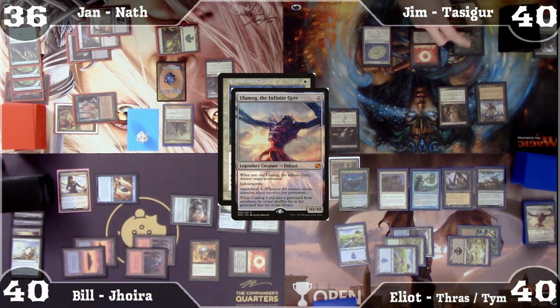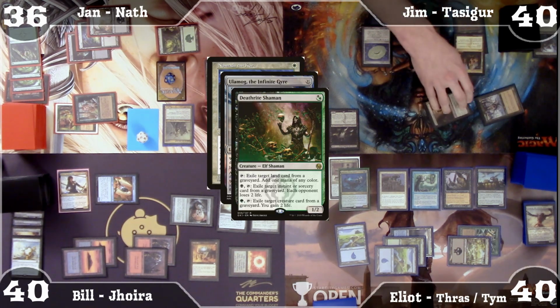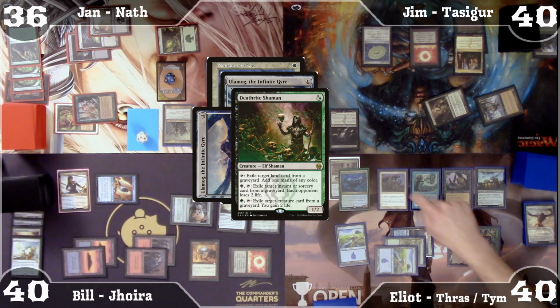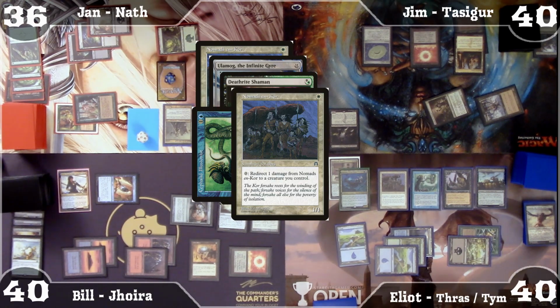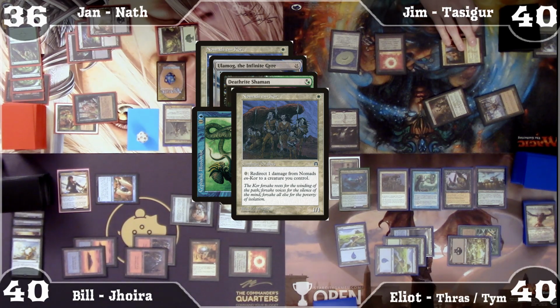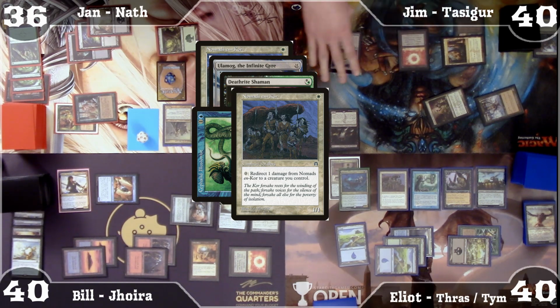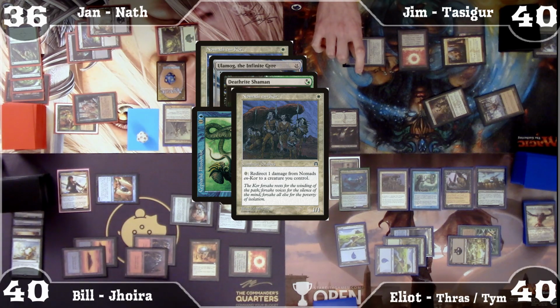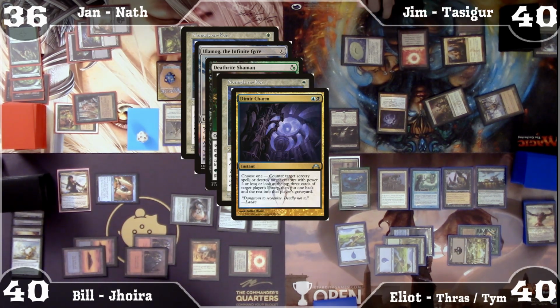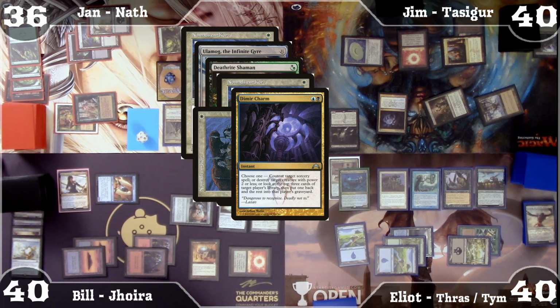I am going to activate Deathrite Shaman, targeting Ulamog. Okay, I'm going to respond by activating this again. I'm going to tap this for a black and a green, and filter the green into a green and a blue. So you have black, green, blue. Cast Dimir Charm, targeting Nomad's Encore with the mode Destroy target creature with power 2 or less.